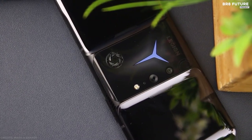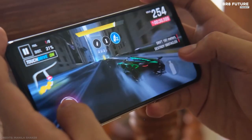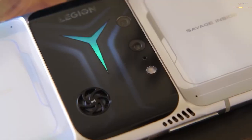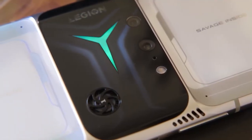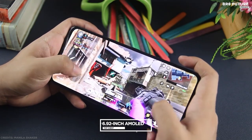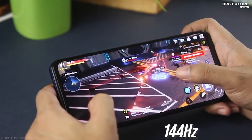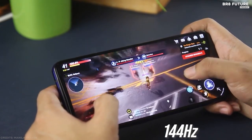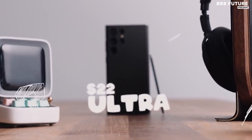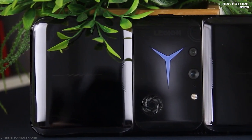From a performance standpoint, the Legion Duel 2 is largely unimpeachable. It features Qualcomm's Snapdragon 888 5G mobile platform and a twin turbofan cooling system that ensures peak performance. You get a 6.92-inch AMOLED display with FHD resolution. A 144Hz refresh rate is even faster than the 120Hz flagship standard you'll find with the Samsung Galaxy S22 Ultra and the iPhone 13 Pro Max, and makes for an impressively fluid experience.